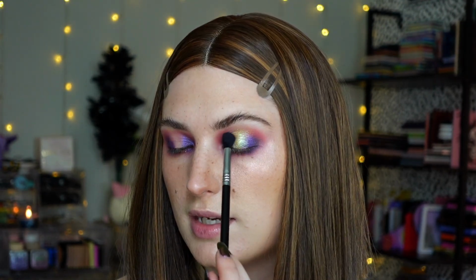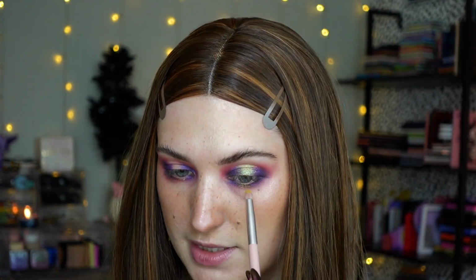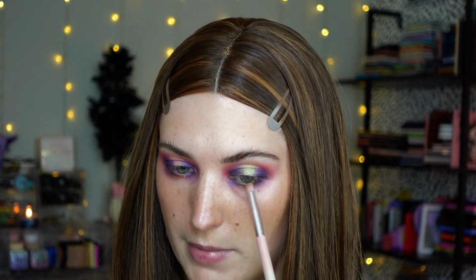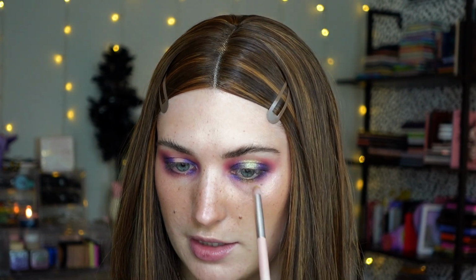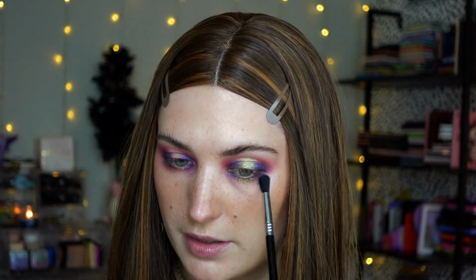Just gonna dust the very edge with one of my blending brushes. I'm just gonna grab any old pencil brush just to smudge some of this against the lower lash line in the center. It can be a little messy in the center and kind of drag down and like twinkle a little bit. I like the way that looks. Almost a little bit like sparkle tears, glitter tears, whatever.